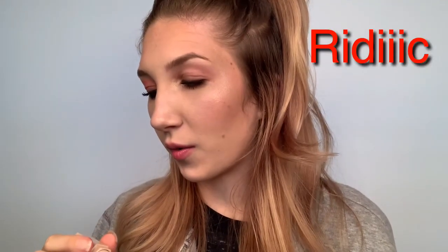All right, so the next one they sell as a full size, which I have thought about getting before, so I'm glad it is in this set, but it is called Yacht Life. Definitely like a peachy shimmer. And on the other side, I'm going to be putting Riddick. Wow. Definitely going to be using this one all the time. But this is Riddick. Super neon orange. And then Yacht Life, more of a shimmer peach on the other side.